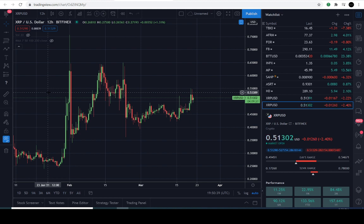All right, so today is March the 21st, 2021, and the current price of XRP is 0.51 cents. Yeah, just 51 cents. It's down approximately 2.4% for the day.